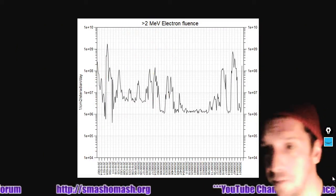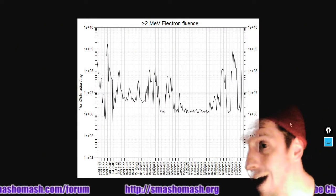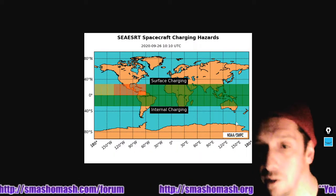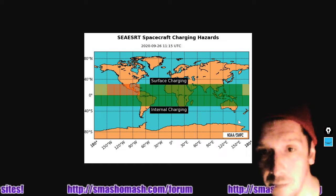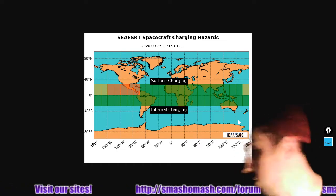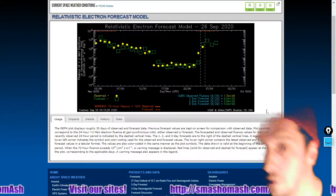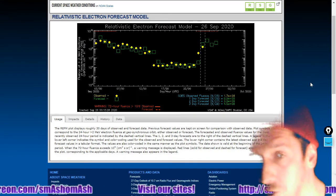Let's get back to data. There's a one-year chart of the relative physical electron flux, and we're at quite high levels again. We made it well into warning territory yesterday. We've got some charging hazards over places like Mexico and even Florida. If you're on a spaceship in those areas, you may experience some surface charging. We hope you're well grounded. We hope your satellites are well grounded if they're in those areas.